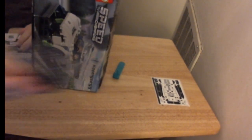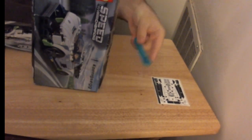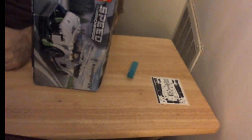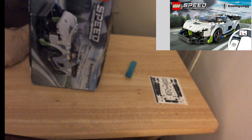The wheel bag, we'll set this aside until we need it. As you can see, I've also pulled out the tool in case we need it. The instructions, which, as you know, we don't use the little instruction book. I'm going to set that aside. We have the PDF that we run up in the corner, so you can follow along with the build.